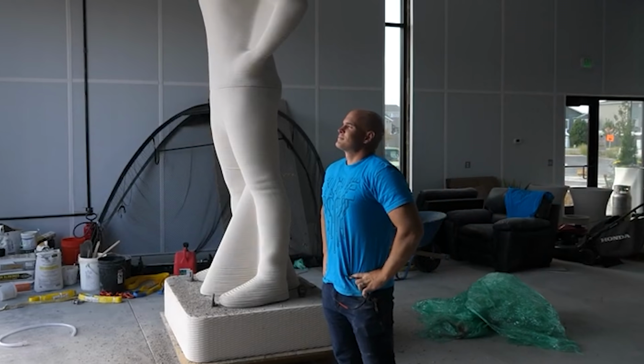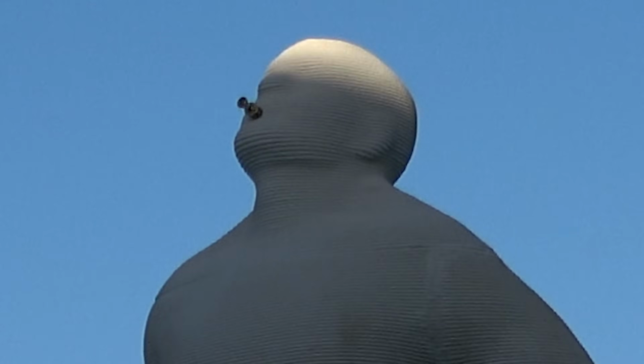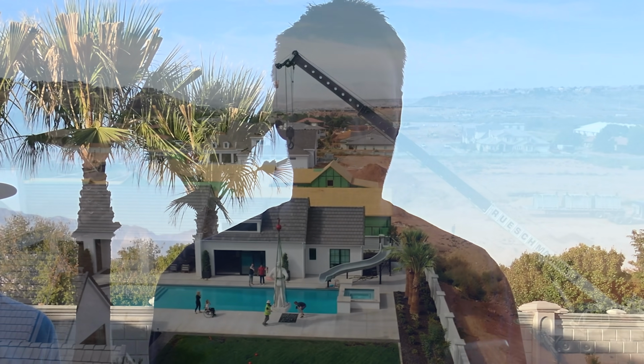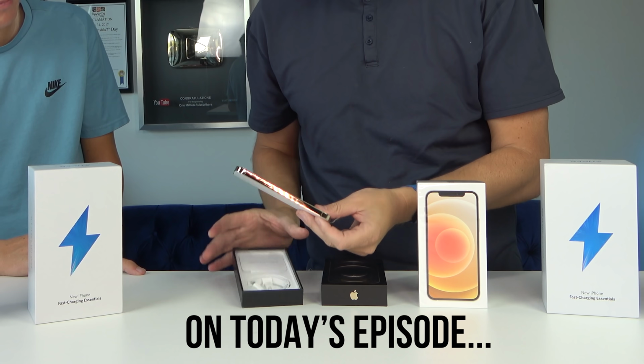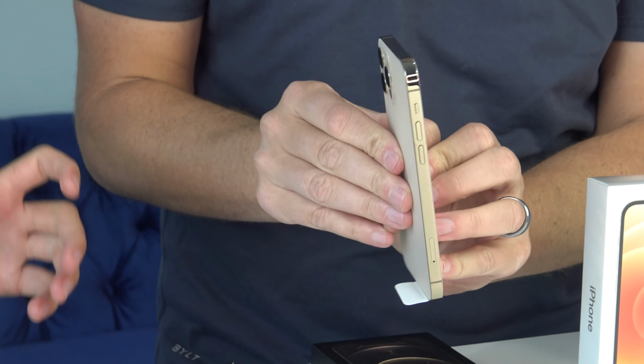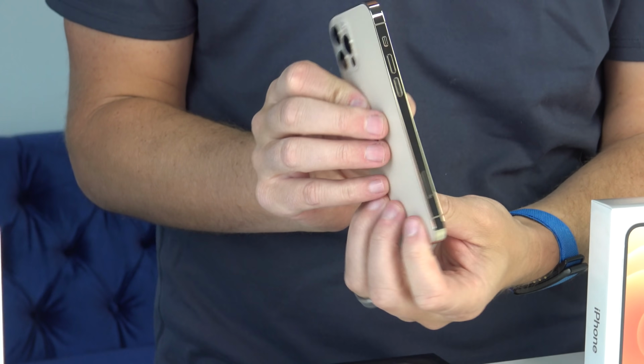Zach made a 6,000 pound statue of himself and decided to crane it into our yard as a gift. So we can't take it out unless we get a crane. Zach loves iPhones and Apple so much. Okay. Whoa. What in the world? Look at this. This needs to go in my pocket.